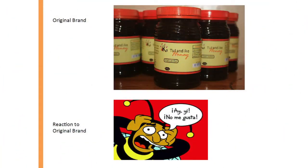So as you can see here, this is the original brand at the top, and the reaction to the original brand.